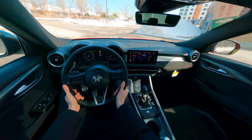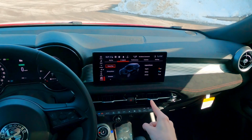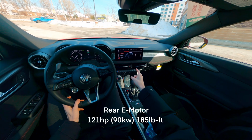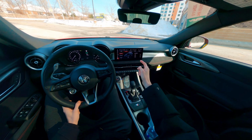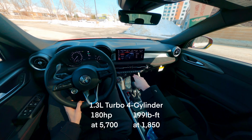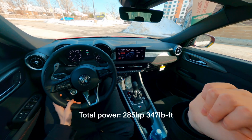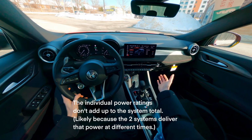Now, before I get too far into the drive segment, I do just want to quickly talk about the hybrid system. I'm going to keep it on this display here because it shows you what the two different systems are doing. So you do have a 121 horsepower electric motor on the rear axle that makes 185 pound-feet of torque. That's really solid. Up front, you've got that turbocharged 1.3 that's making 180 horsepower and 199 pound-feet of torque. So overall, the system is slightly front biased, but that rear motor is incredibly usable, which means you can totally get around town just in electric mode.